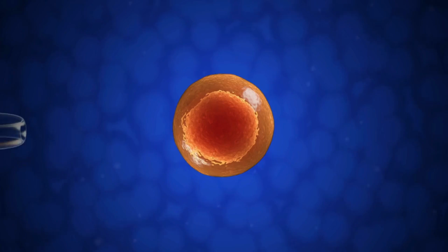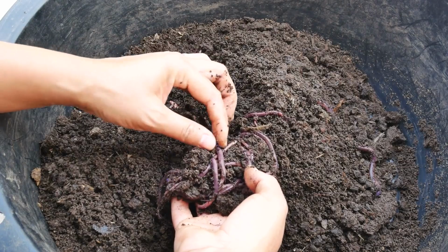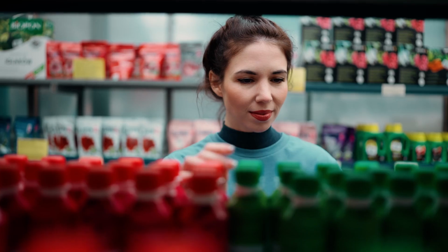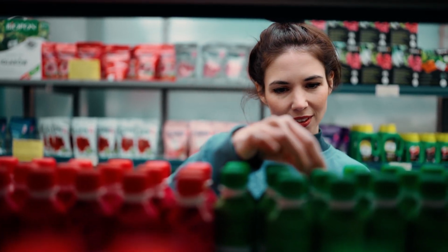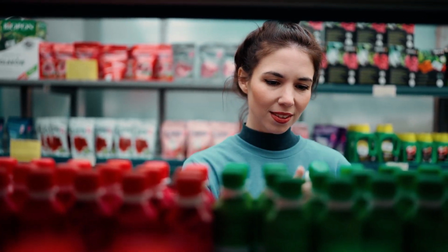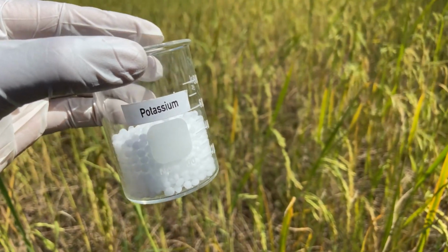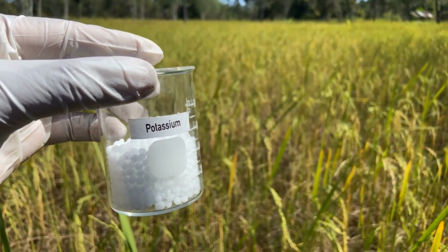Secret 5. Proper fertilization. Proper fertilization is essential for keeping your houseplants healthy and thriving, but it's not a one-size-fits-all approach. Different plants have varying nutrient needs, so understanding what your plant requires can make all the difference. Fertilizers provide essential nutrients like nitrogen, phosphorus, and potassium, often referred to as NPK, that plants need to grow.